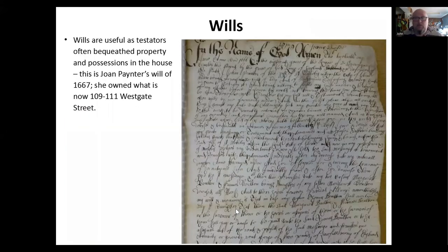So looking at wills, these are also very useful because testators, when somebody died, they usually bequeathed the property they owned, and often the possessions in the house. And we have lots of great stories about this sort of thing. This example is from a lady called Joan Painter in Gloucester in 1667. She owned what is now 109 to 111 Westgate Street. And this is her will. Now, it has to be said, it's a little bit rougher than most wills are, but even so, it's fairly easy to read once you look at it.